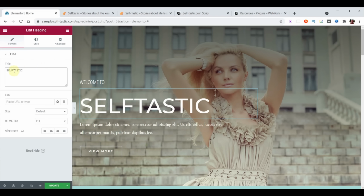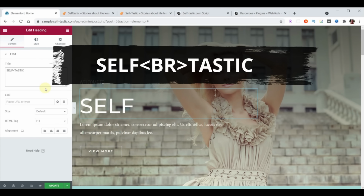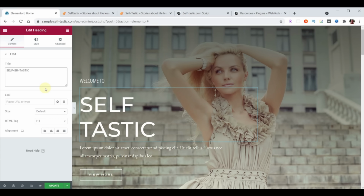So you're going to learn a really neat little piece of code. If you do a less than, the letter B, the letter R, and a greater than, that's literally the only HTML tag you ever need to know. And that tells it to make a line break. And what it did was it put self on one line and tastic on the other.